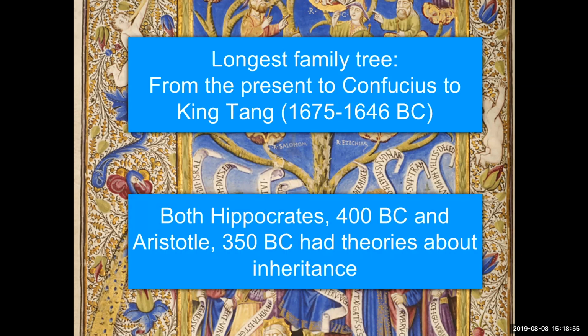Both Hippocrates in 400 BC and Aristotle in 350 BC had theories about inheritance. So the idea of how people inherited their physical traits was the subject of speculation by Hippocrates and Aristotle. When we go back to Aristotle's theories about how the characteristics of people were transmitted, he was pretty correct, actually. He guessed how it worked. He figured that there was some substance that was passed from the parent to the child in all the different parts, in all the animals and plants, that determined what their characteristics were.